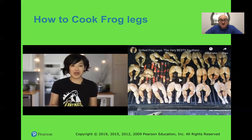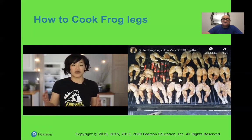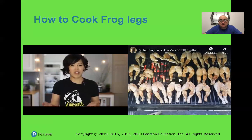So before you get all squeamish about this, frog legs are eaten all over the world, including the US, France, all over Asia. Frog legs are consumed because they are delicious. I know it's a little bit odd for us to think of amphibians as a source of protein, but they are. Having said that, this will be the first time I've ever actually prepared frog.